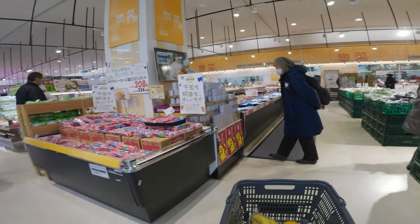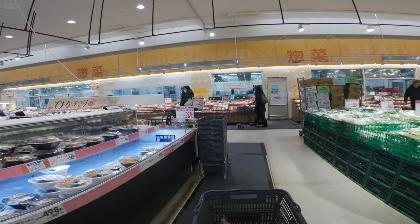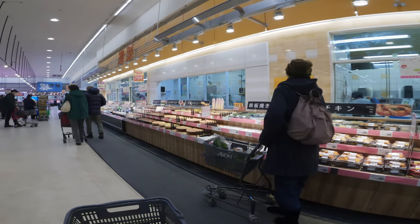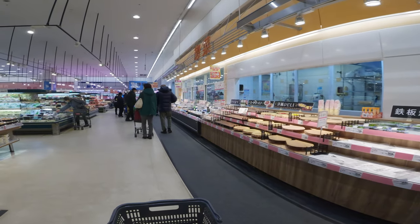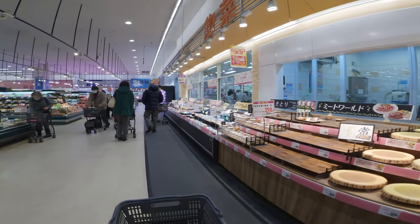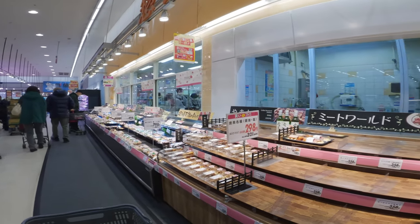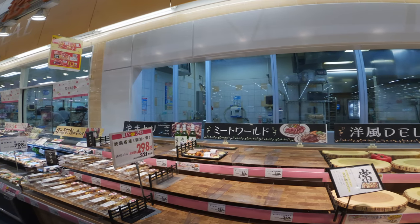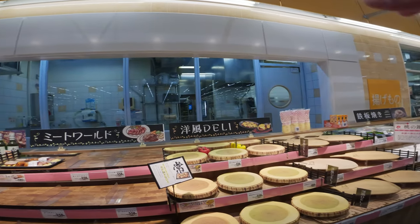But we've got like a bento section over here. This section is a real treat on an evening because, well, they have a lot of items that are half priced. A lot of your fried stuff, your croquettes and that. And yeah, once you pick them up at half price, it's very difficult to pay full price. But yeah, I love this corner.